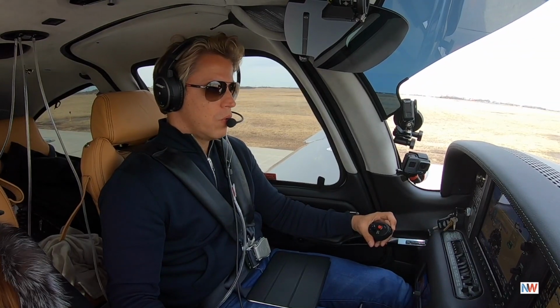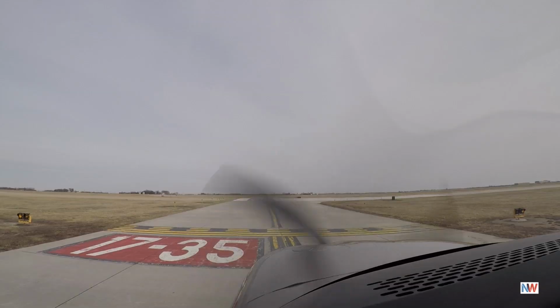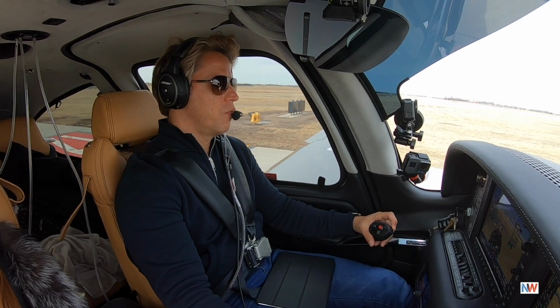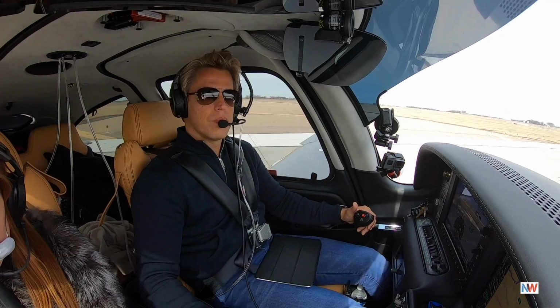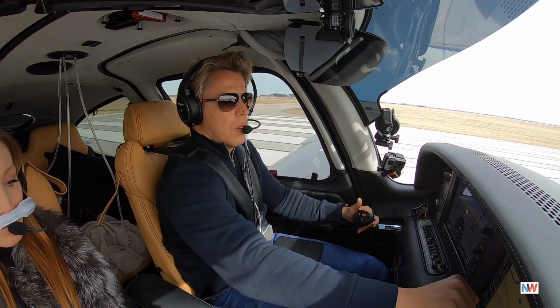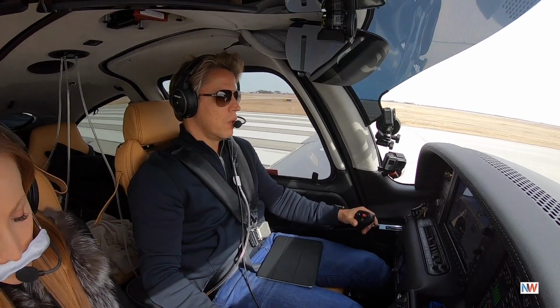Tower, Sirius November 122 Sierra Zulu, holding short runway 17, ready for departure. Sirius 122 Sierra Zulu, Grand Island Tower, turn right on course, climb to a minimum altitude of 8,000, runway 17, cleared for takeoff. Cleared for takeoff 17 and 8,000. 122 Sierra Zulu, thanks. Daddy? Yes? Where's your mask? I have it right here. Where? It's not on you. It's on his headset, Lovey. Oh, okay.